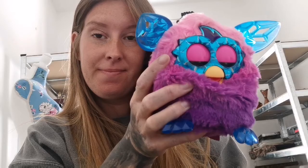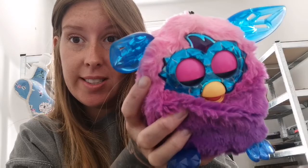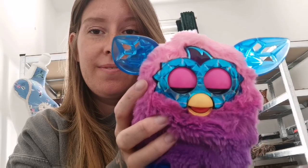In the toy box for a pound, I got this Furby. And he's not very well. I had a Furby when I was little, when they were all the rage, and my mum had to queue up at Argos for hours on end to get him. And it did the same as this, which is sleep all of the time. It's like my spirit animal. It's constantly tired. He doesn't wake up.